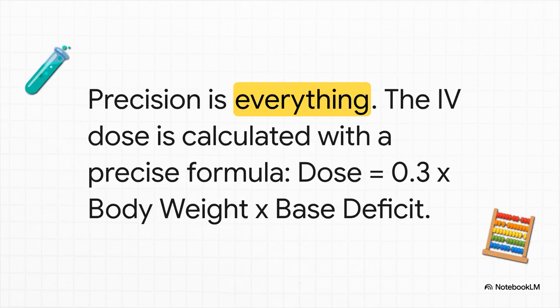And this right here is why this is a prescription-only, highly controlled medication. You don't just guess. The IV dose is meticulously calculated with formulas just like this one, based on the patient's weight and really precise blood measurements. Believe me, this is not kitchen chemistry. This is high-stakes medical math where being precise is everything.